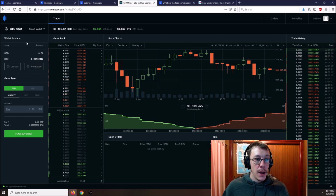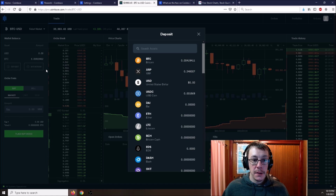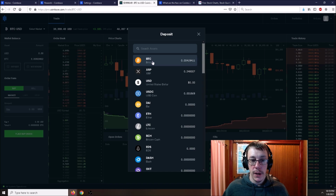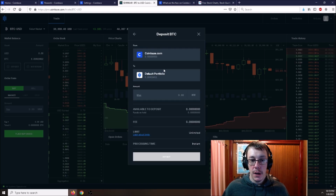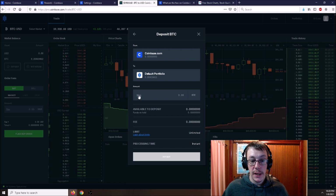But first of all, we want to check out this deposit button right here. And let's say you did buy $100 worth of Bitcoin on Coinbase. You can see here, we could just click on Bitcoin, and then from Coinbase.com, you can actually move it over and you can hit max. See, I have no Bitcoin on Coinbase.com because I moved it over for free to GDAX. Or to Coinbase Pro. I'm still actually used to calling it. You just hit max and it'll just come right over.